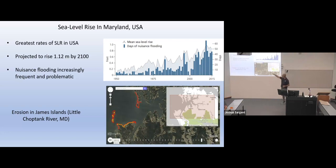You can see the sides, those are 30 years. The yellow is at the end of the 30 years, and the red line is showing the beginning, in 1980. So there is a lot of land loss, because it's not only erosion.